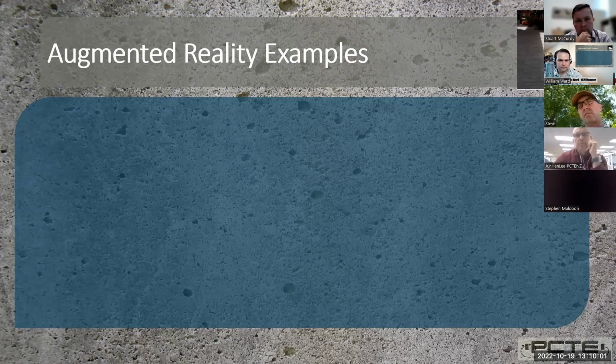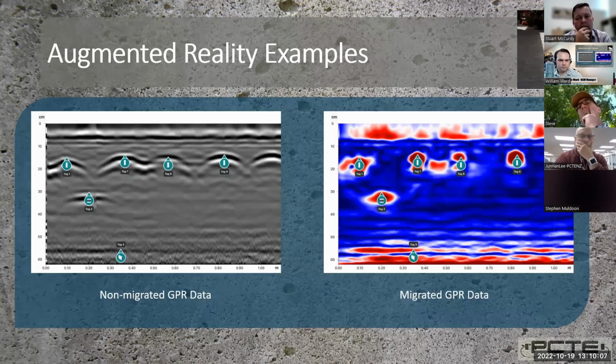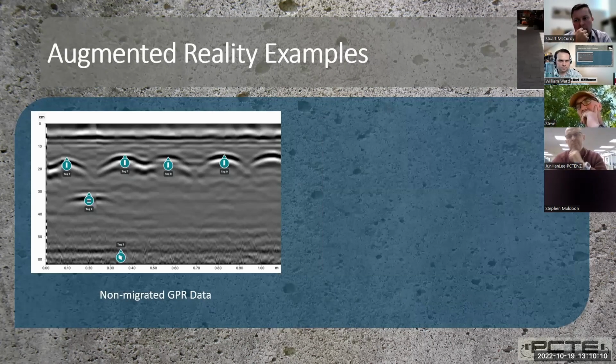Thanks, Will. And if you could click once. So, all right. Yeah, just start with the grayscale. I see it showed up on yours, but it's not showed up on the main screen yet. Yeah, oh, there we go. Thanks, Will. So, thanks, guys.